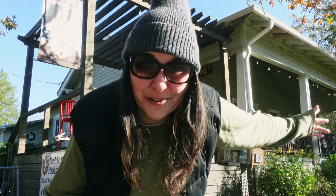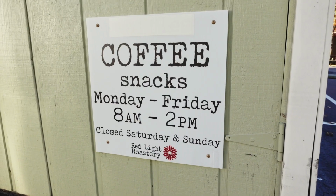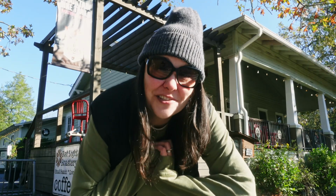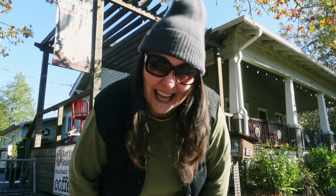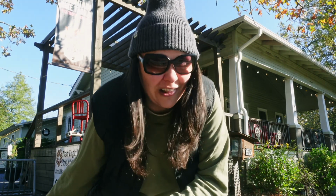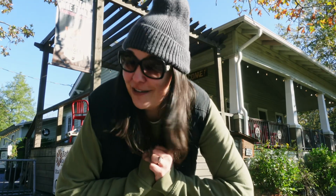It's a coffee roastery. We're in Hot Springs, Arkansas, and unfortunately, this roastery closed at 2 o'clock yesterday afternoon, and there was just no way for us to get here by then. We got here probably around 3 or 4 in the afternoon, and they're not open on Saturdays, which is what it is this morning. So, we're gonna find a way to support them online because they still allowed us to park in their lot even though we arrived after hours. I think there are some locations in town, so we might just have to make a stop and try their coffee.